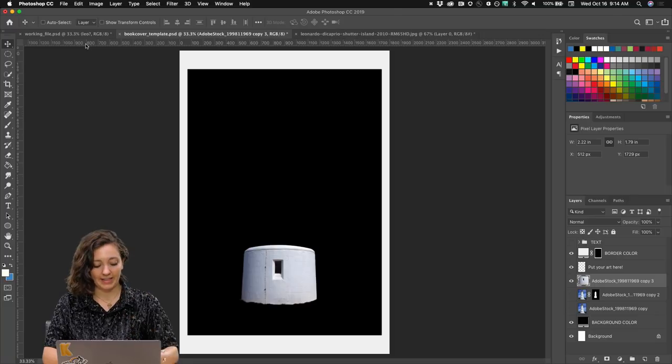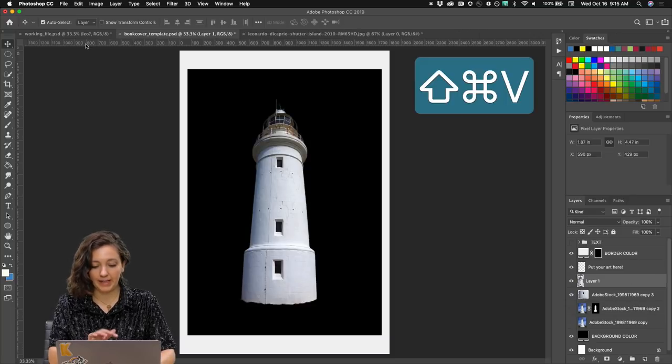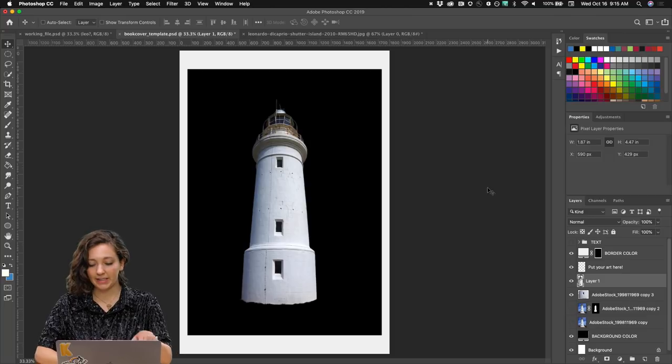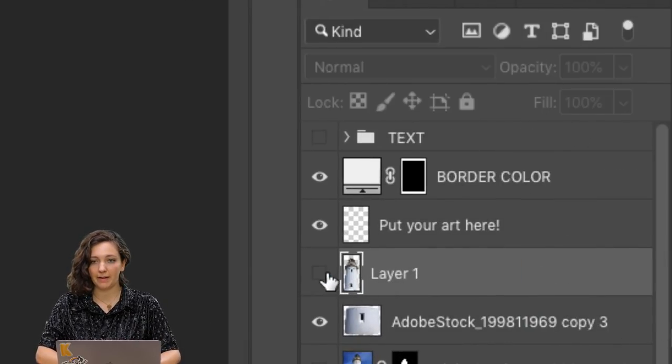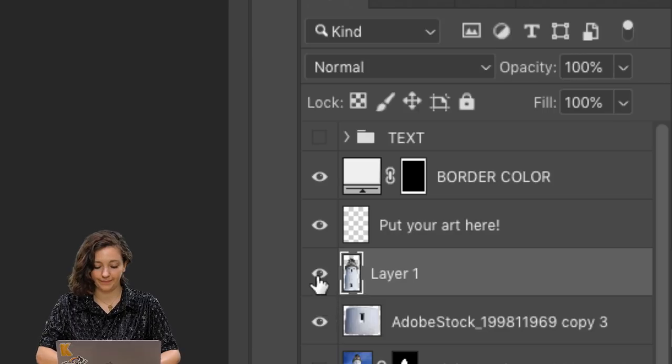And then this is where KeyCaster comes in. I'm gonna do Shift Command V or Shift Control V on a Mac or on a PC. And that's going to place those layers back in place, but on their own layer. So notice now we have two. We have the top part and the bottom part.